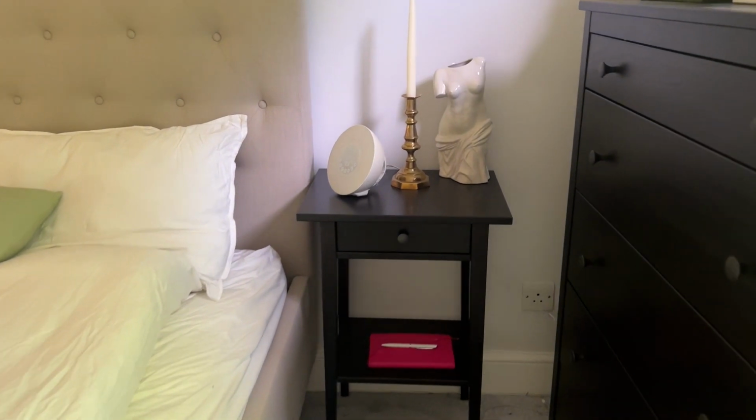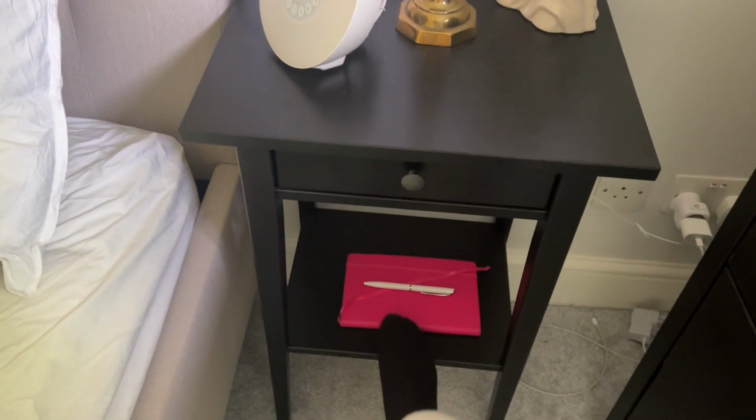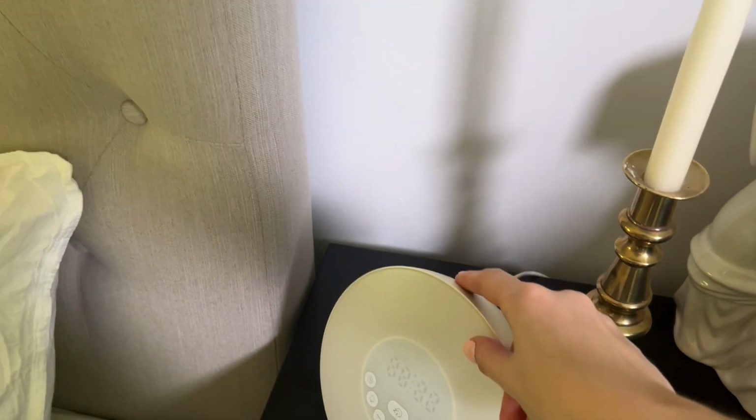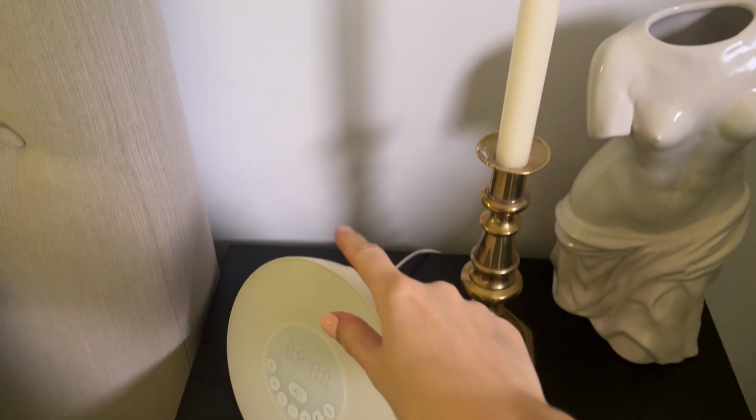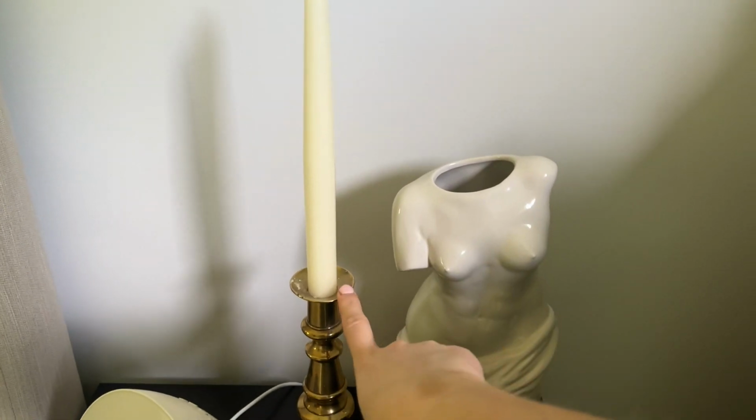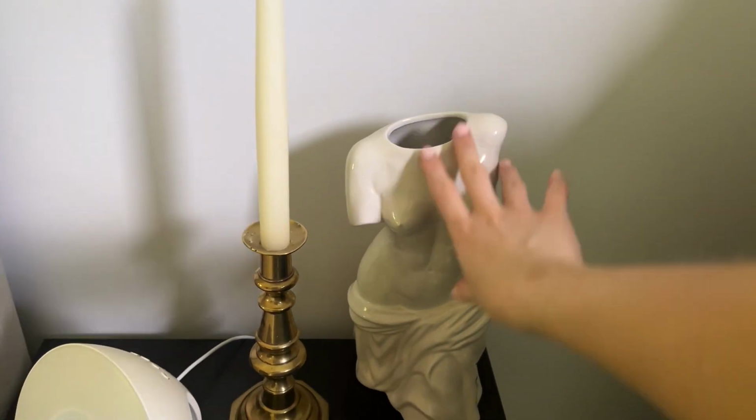Here is my nightstand. I have just my little journal here. We have this alarm clock. That's also why I don't have this kind of lamp, but I really want it on this side as well. But we use this alarm clock a lot. I just have a random candle here and this beautiful vase from H&M Home.